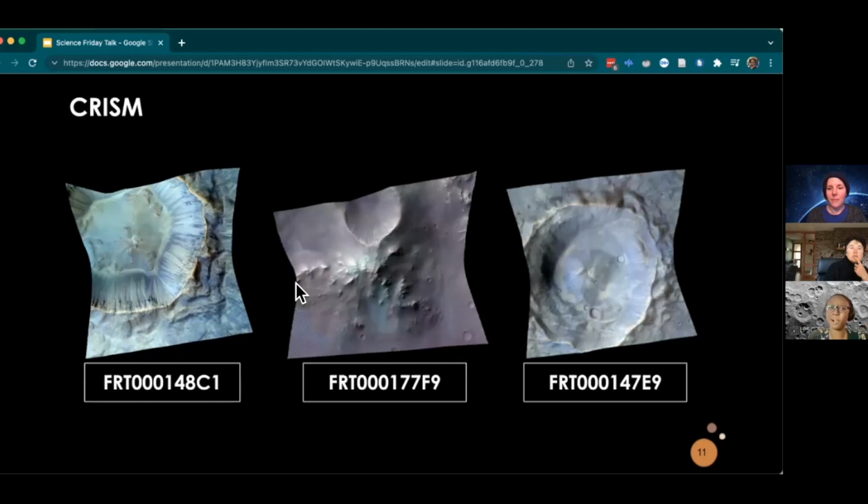This is not what Mars actually looks like. We know that Mars is not blue. I wish it was, but it's not. But the fact that we're able to see these little blue strips and these little splotches of cyan is because there are different minerals there that shine through what we can actually see through all the other rocks that look very similar to these rocks.